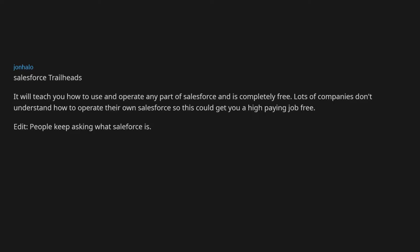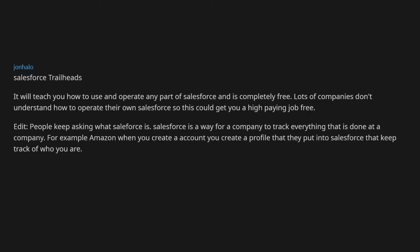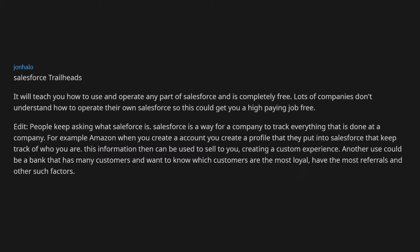Edit: people keep asking what Salesforce is. Salesforce is a way for a company to track everything that is done at a company. For example, Amazon: when you create an account, you create a profile that they put into Salesforce that keeps track of who you are. This information then can be used to sell to you, creating a custom experience. Another use could be a bank that has many customers and wants to know which customers are the most loyal, have the most referrals, and other such factors.